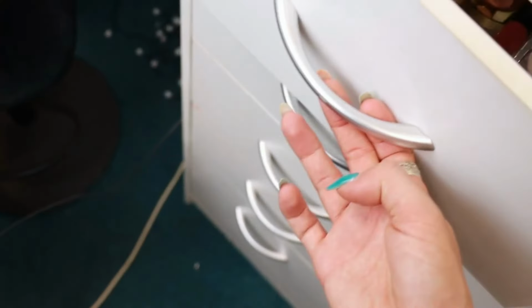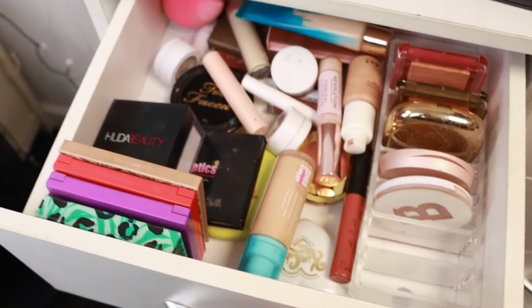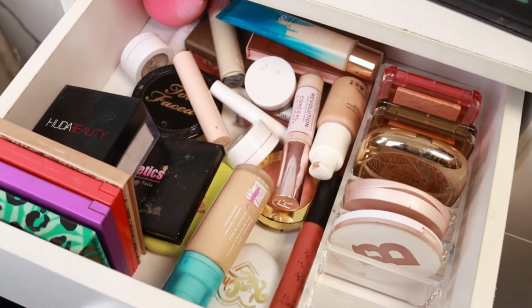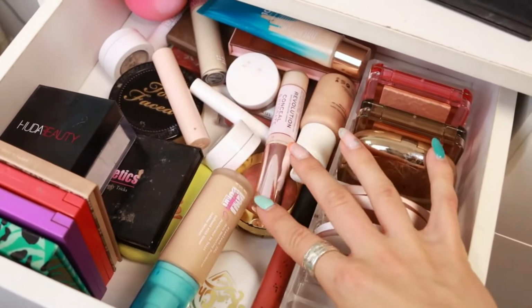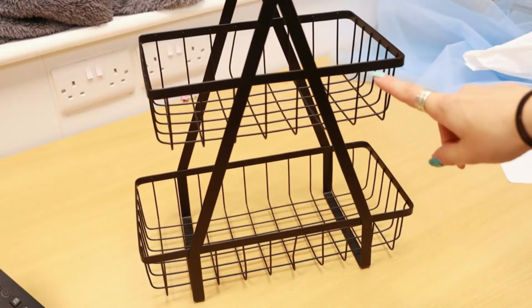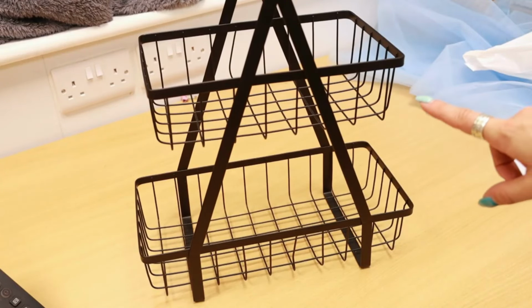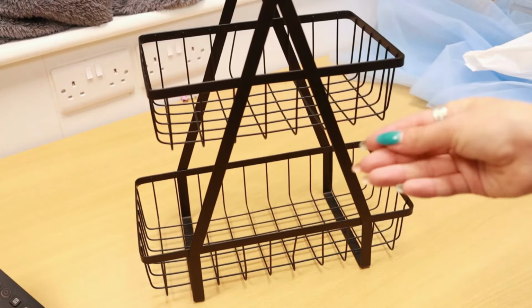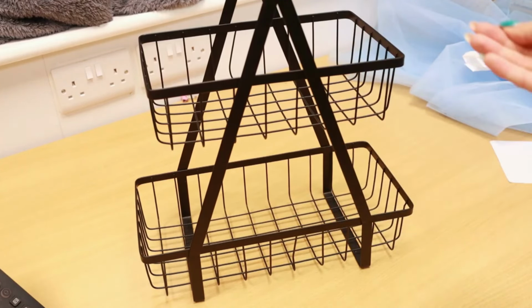Next, now this drawer, oh my goodness me. This is my current everyday makeup drawer, and it's a lot. It's ridiculous. But I did buy this the other day, and I was thinking maybe this can be my new little everyday makeup drawer rack thing. I don't know.